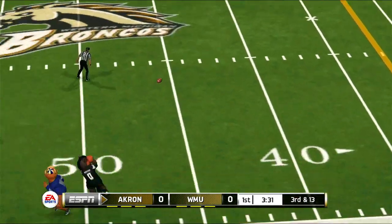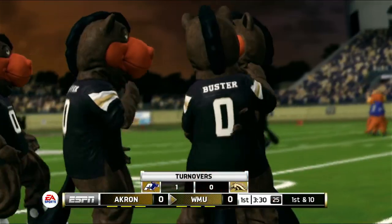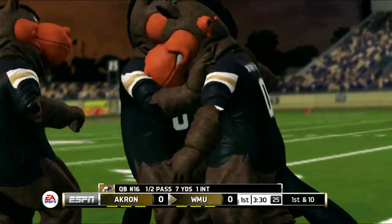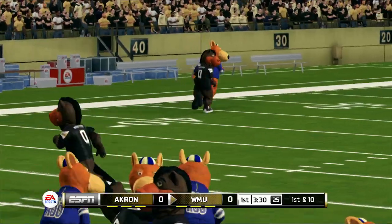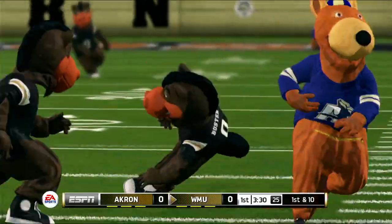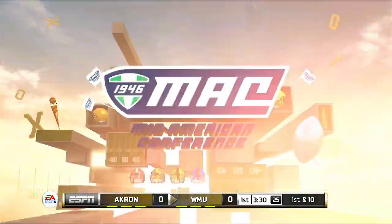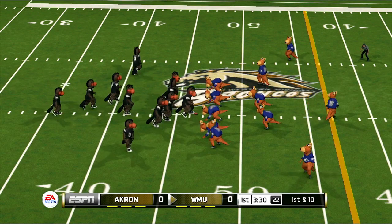He's going to air it long. It's going the other way. Number 16 with the interception. The defense really cranked up the heat there. Give those guys all the credit for forcing a desperation pass. From their own 46-yard line, first down.